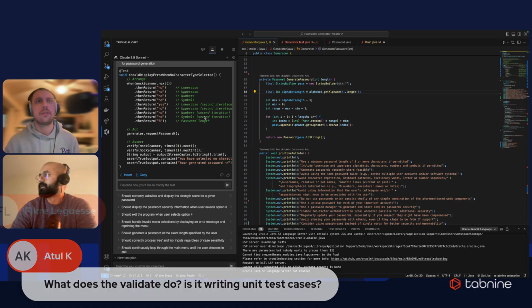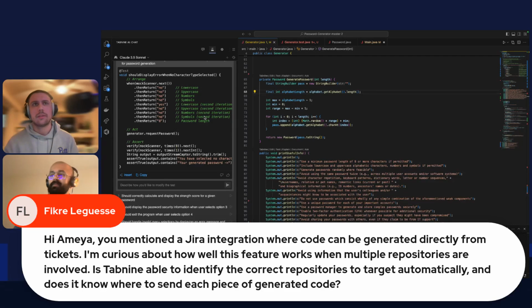Great. And then we had a question from, apologies if I'm saying your name wrong here. People often say mine wrong as well. I'm guessing it's pronounced Fikre. He's asking, you mentioned a Jira integration where code can be generated directly from tickets. Curious about how well this feature works when multiple repositories are involved. Is Tabnine able to identify the correct repositories to target automatically? And does it know where to send each piece of generated code? I'm going to take a stab at this myself, and feel free to add on any additional color here.